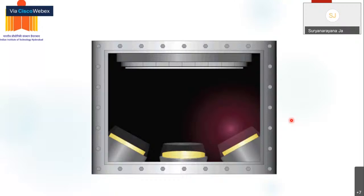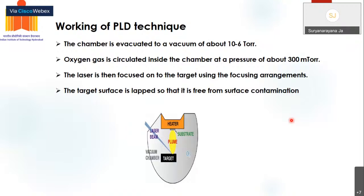Another important deposition technique is the pulse laser deposition technique. In pulse laser deposition, you impinge a laser on top of the target material. As soon as you impinge the laser on the target material, the material will evaporate and deposit on top of the substrate. The chamber is initially evacuated to a vacuum of the order of 10⁻⁶. Oxygen gas is circulated inside the chamber at a pressure of about 300 milliliter. The laser is focused on the target using a focusing lens. The target surface is lapped so that it is free from surface contamination.